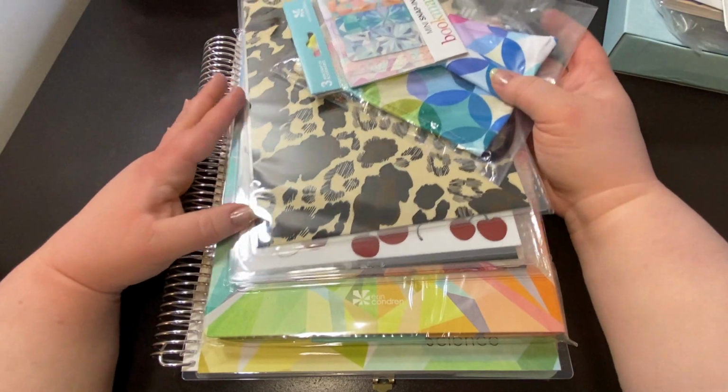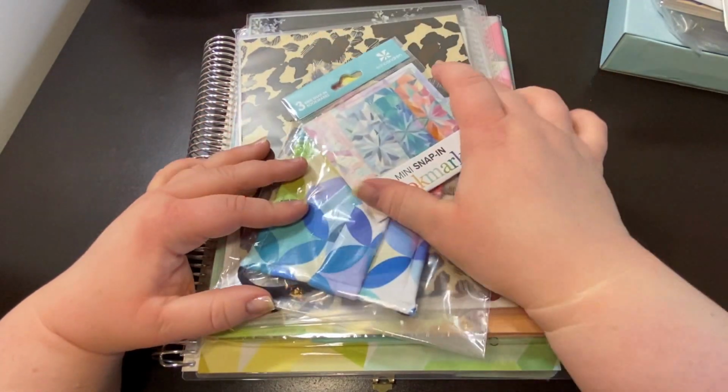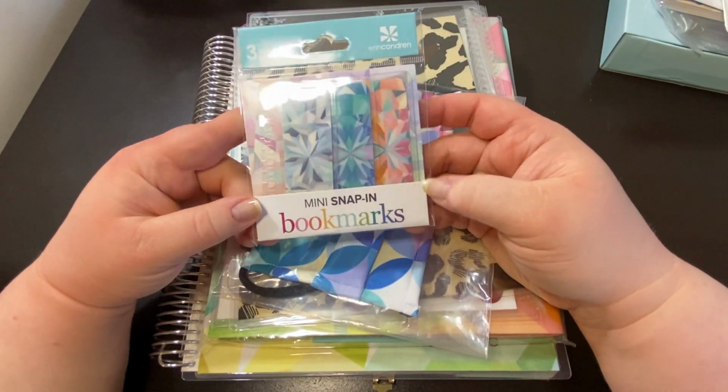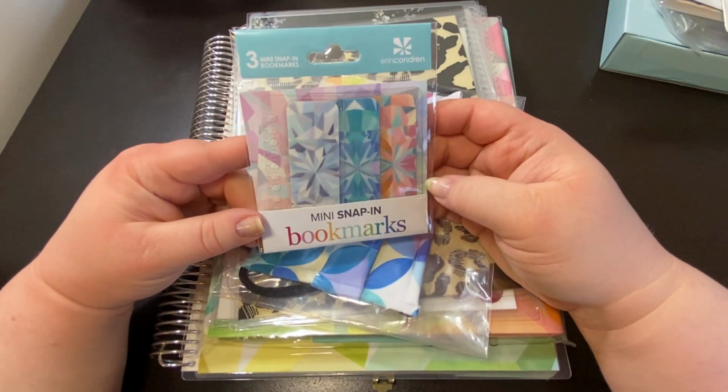They weren't able to give me another strap from the store, so, for the bag, I figured I would try a new option. Okay, next I bought the mini snap-in bookmarks.